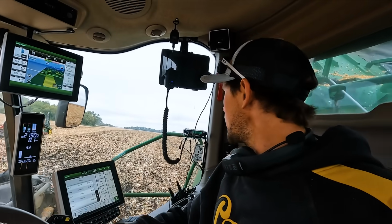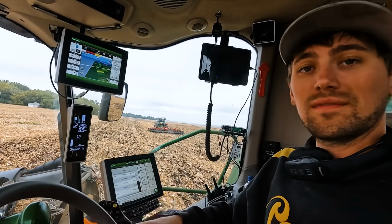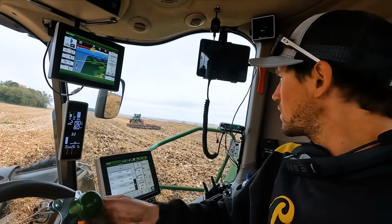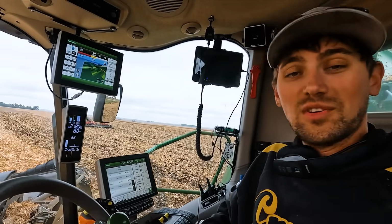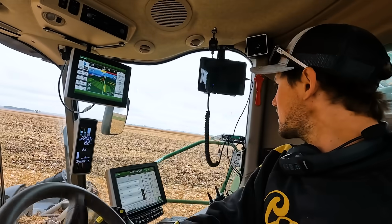Roger's giving her here with the 5200. Whoa, so he's first day back. He's our fall tillage guy. And so far we've been able to handle it. He's in the two track. He's never drove a big frame two, so he's learning, but looks like he's doing a good job.